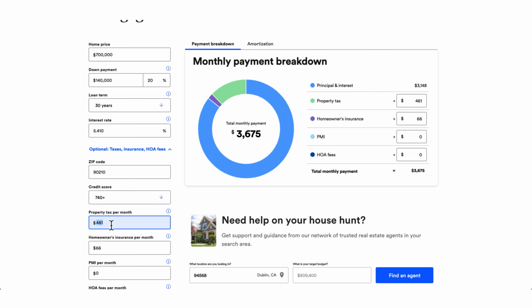And that would give us a little bit over $16,000. And if we divide that by 12, that would be $1,354 in property taxes for the month. Now, here's where we have to drill down a little bit further. And sorry for all the detail, but I think this is important for you.